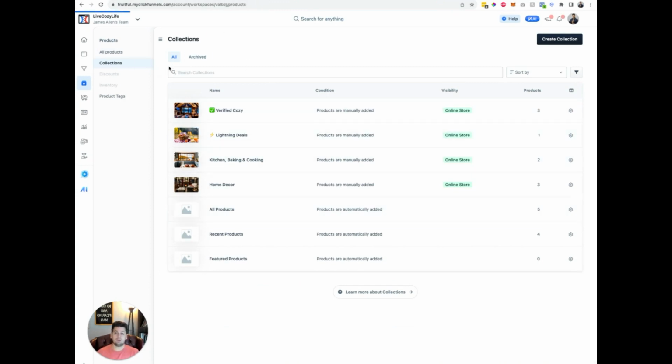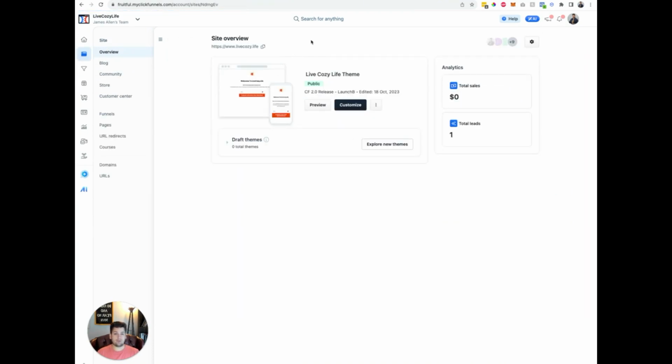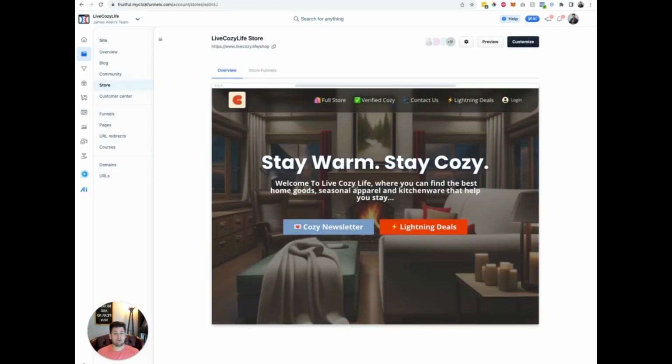Okay. So let's actually dig into the store, and now that we have our products all built out and set up, let's dig into the store and take a look at what all is available there. So when we click on store, there is like the main store, which is actually just, I could have accessed it from my site's overview as well by customizing the theme.